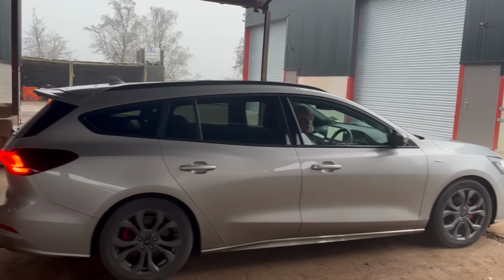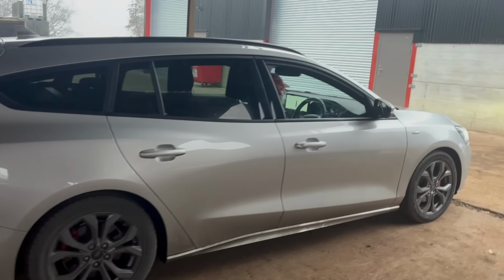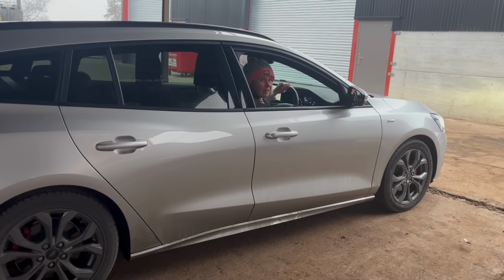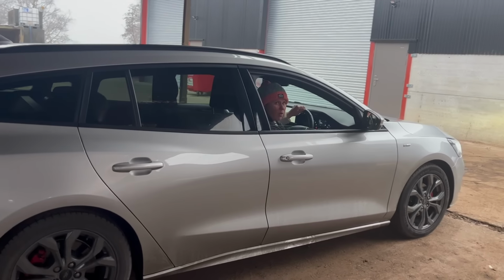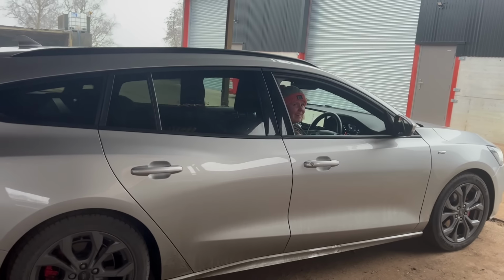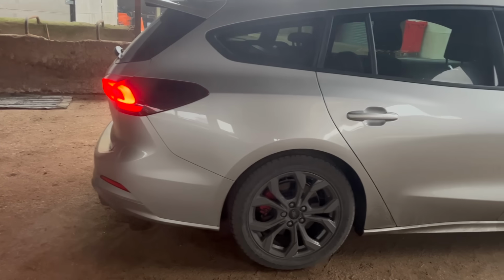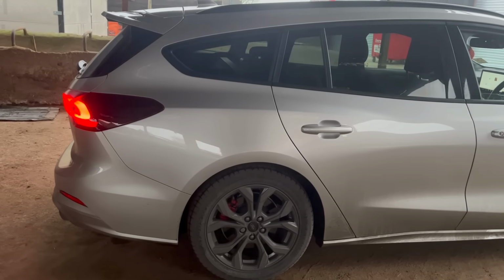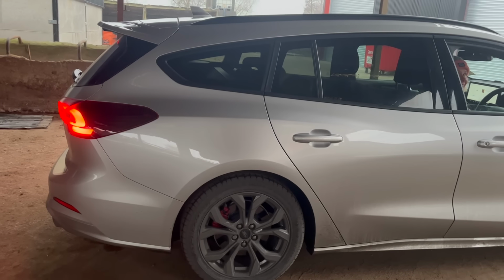Yeah. Give it a blip. What do you mean, what? Give it a blip. Do you know what that means? Oh, yeah. Give it a little blip. The throttle. Oh. Just rev it. Put your foot on the brake. All right. Just a little wow, wow.